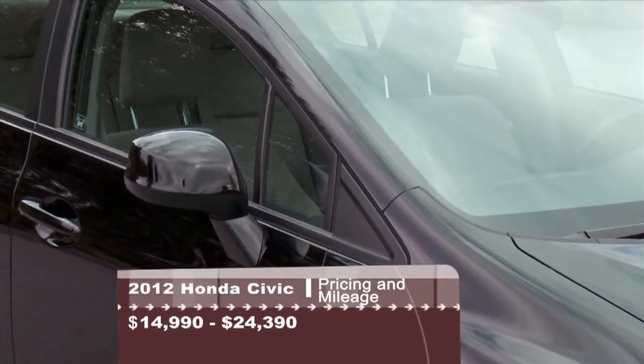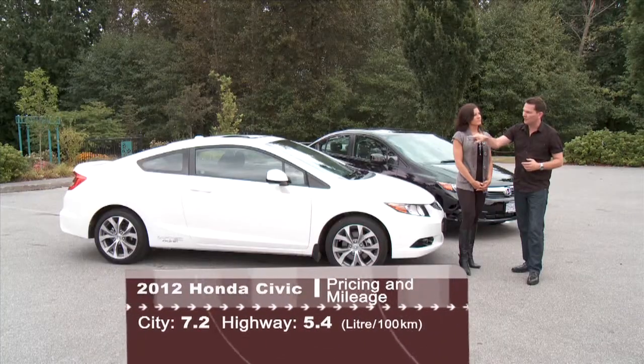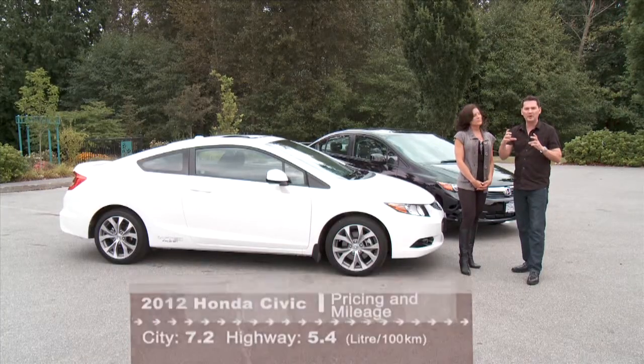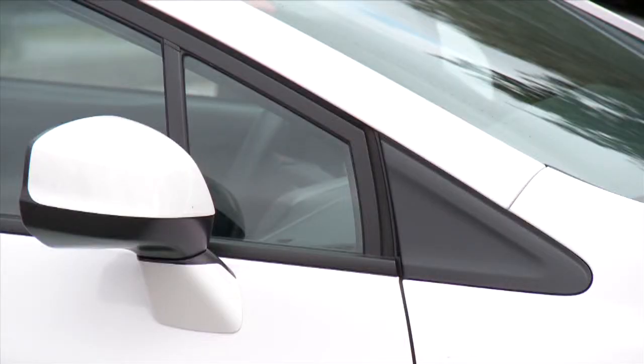See, the front window pillars are actually thinner on this new model. Outward visibility is better, and just around the corner you see the other side window between the front pillar and the mirror. The glass area is much bigger than the previous car, so the outward visibility is greatly improved.